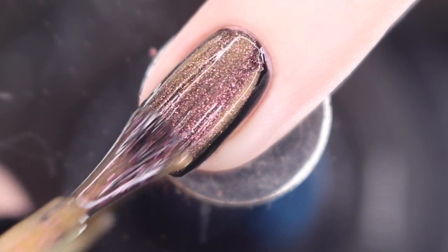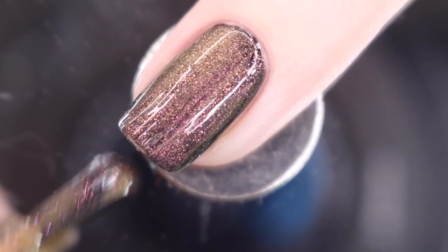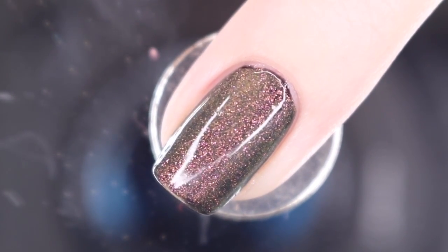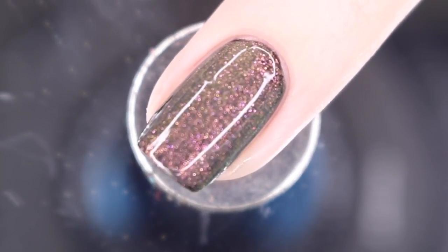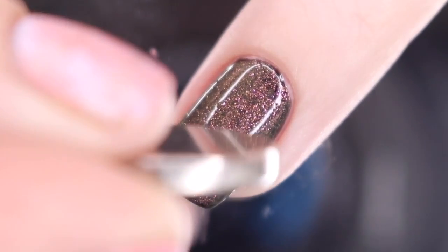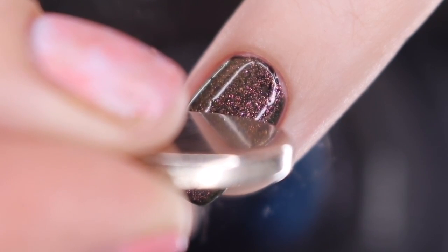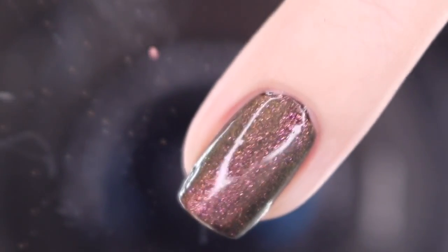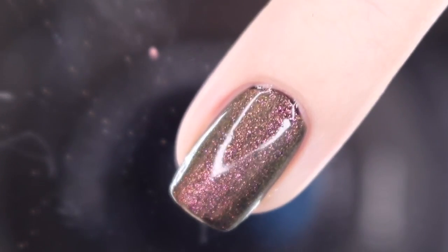I feel like 3 coats for a magnetic is a little bit more than I want to do, especially because you have to hold that magnet over to get the effect every time. The magnetic effect in this polish is very, very subtle. So honestly, I enjoy this polish at 1 coat over a black coat, but I am going to show you with a quick 2nd coat and manipulate it a little bit with the magnet here, but I think at this point it was a little bit too dry to really get any kind of pull. So I am going to apply that 2nd coat and then show you how it reacted with that magnet.